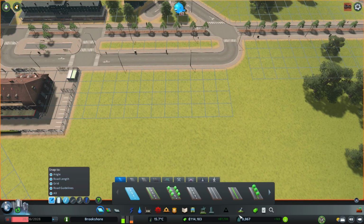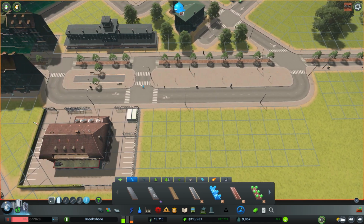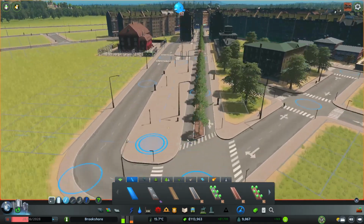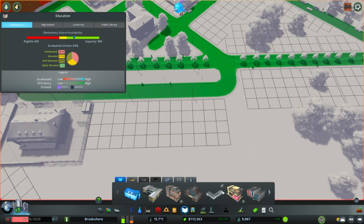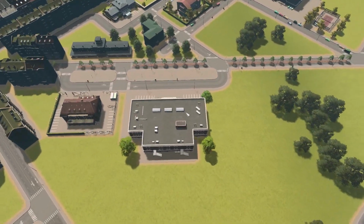I'm just going to repeat that pattern actually. I think what might look nice is if we have... Oh, wrong one. Actually, do you know what? I think I prefer that with the concrete, because obviously we've got the trees in the middle of the road. Yeah, it feels just a little bit more spacious. And I want to put a library in here. Alright, that's good. It's looking quite an important part of town.